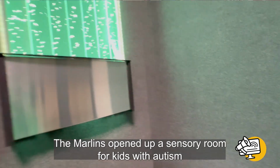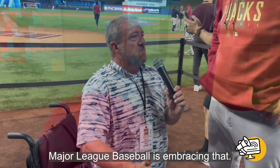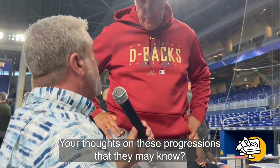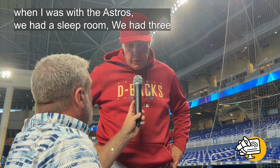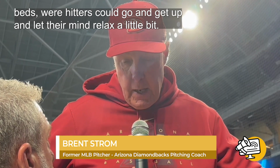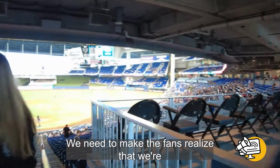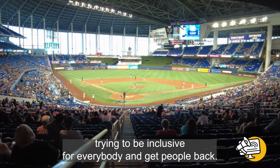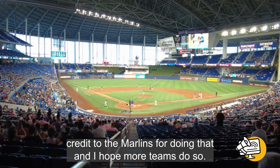The Marlins opened up a sensory room for kids with autism to be able to go in and take a break from the noise. Major League Baseball is embracing that. It seems like they're really trying to reach all of the fans, including those with disabilities. Your thoughts on these progressions that they made? No, it's great. You know, even in our locker room, when I was with the Astros, we had a sleep room. We had 3 beds where players could go and get away and let their mind relax a little bit. So it's not only for the fans, and we need to make the fans realize that we're trying to be inclusive for everybody and get people back loving America's game. And credit to the Marlins for doing that, and I hope more teams do so.